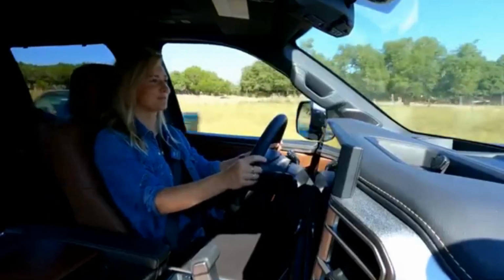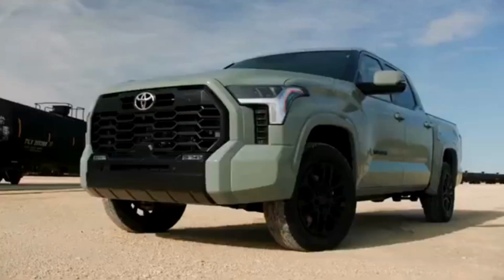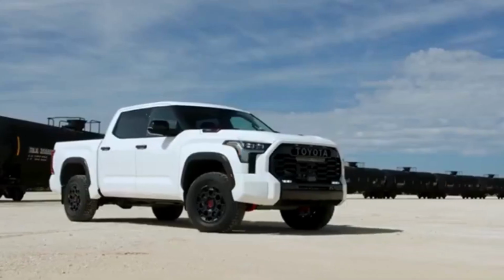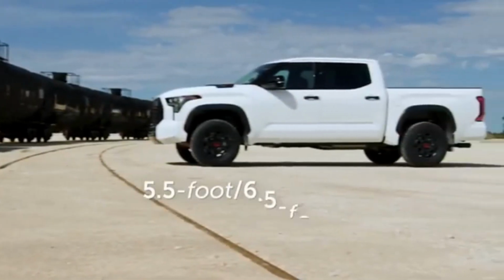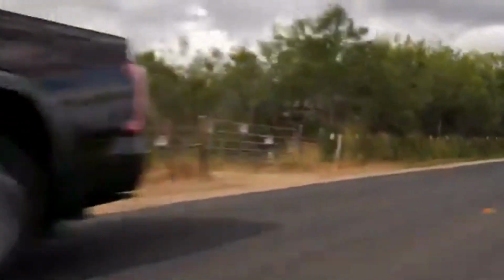Tundras come in many shapes and sizes, from the base SR, both 2- and 4-wheel drive, to the SR5, the Limited, Platinum, 1794, that's the luxury edition, and the TRD Pro models. There are 2- and 4-door cab options and 3 bed lengths available on the Tundra. And the CrewMax can now get the longer 6.5-foot bed.